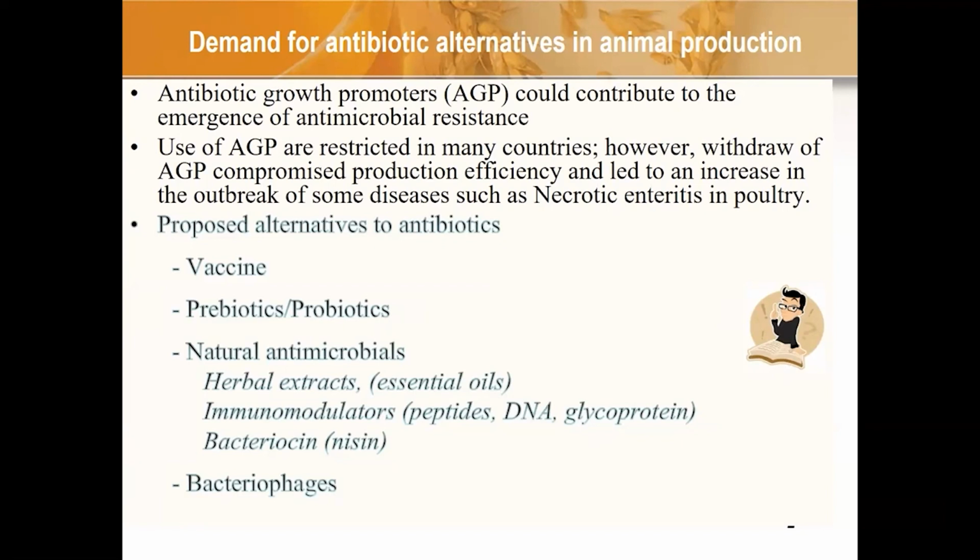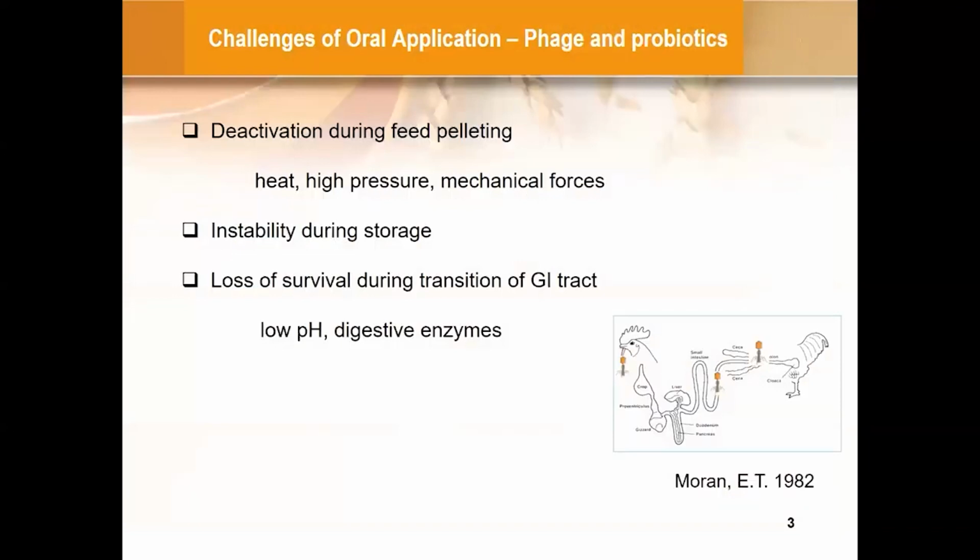Needless to say, delivery of these products in feed or with drinking water is the most convenient way. However, there are some challenges in doing so. Take probiotics and phages as examples. In order to be effective, a sufficient concentration of viable phages or probiotics needs to be delivered to the action site, which, depending on the target pathogens, can be different regions of the small or large intestines. There are a few challenges for delivering them in feed to achieve this. Many adverse factors could lead to the loss of survival of these microorganisms, such as heat and pressure during feed pelleting and, during transition through the GI tract, stomach acid and digestive enzymes could also do the job.